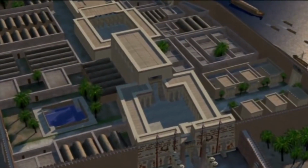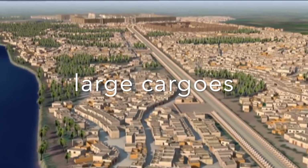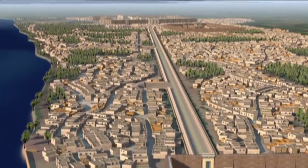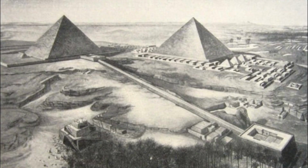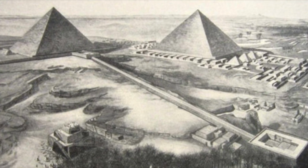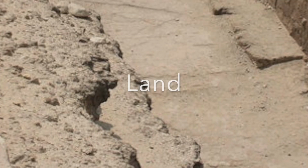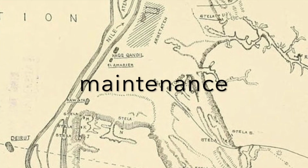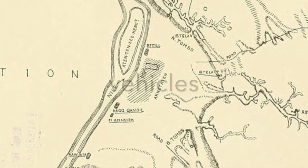Transporting goods in ancient Egypt. Among the most important and most difficult items to transport in Egypt were large cargoes of stones and wood for building projects, and large cargoes of grain collected for the temples. The transportation of both classes of cargo called for an integrated transport system that combined both land and river, including the construction and maintenance of specialized infrastructure and vehicles.